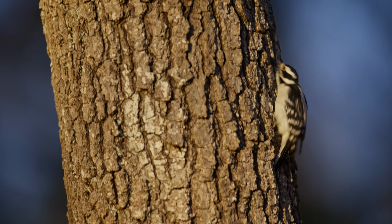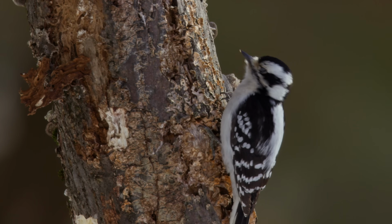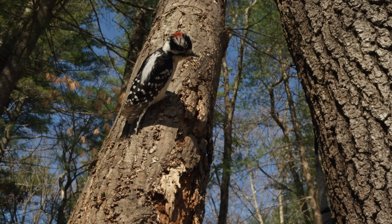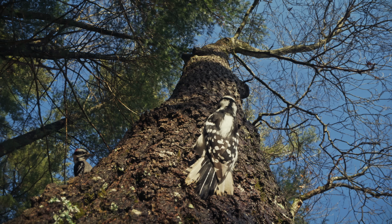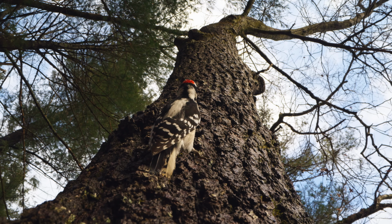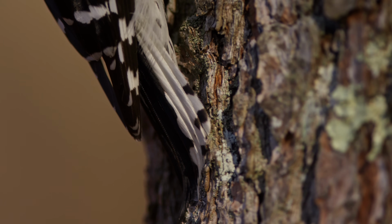As they move, they seem to hop, leaning forward and then lunging upwards, extending their feet before grabbing back on. As soon as they latch on, they lean back, using their tail like a third leg of a tripod to brace themselves. It turns out that their central tail feathers are actually very stiff and rigid, giving them the sturdy base to lean on.